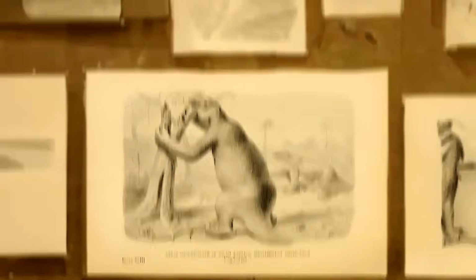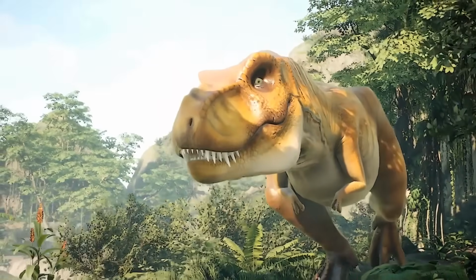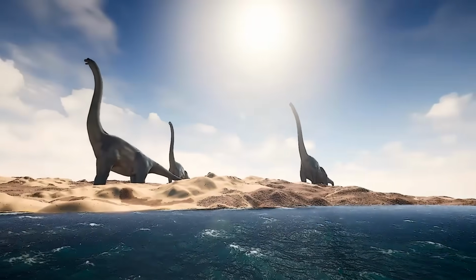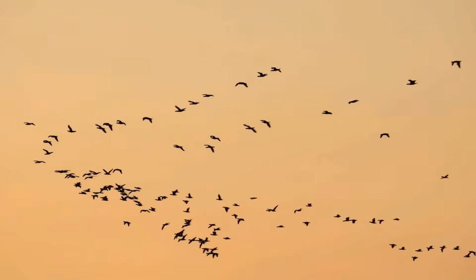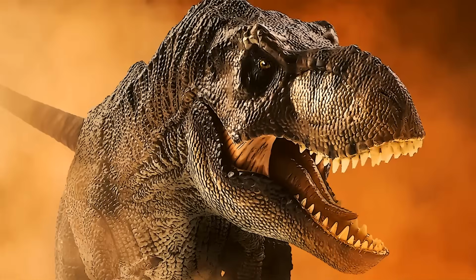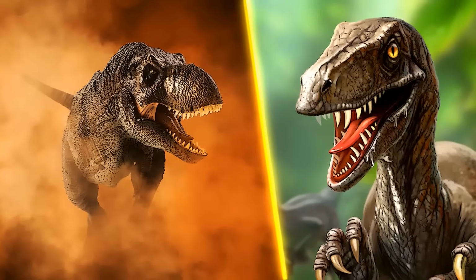Oh, of course, some dinosaurs will make our super-sized creatures list. But before that, here's a fun fact. Did you know some dinosaurs are still alive today? Scientists have proven that birds are classified as theropod dinosaurs. Such infamous creatures as the T-Rex and Velociraptor belonged to this group.